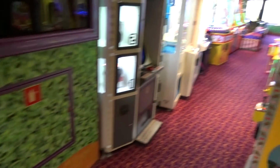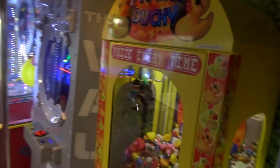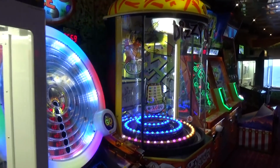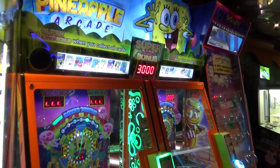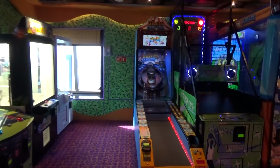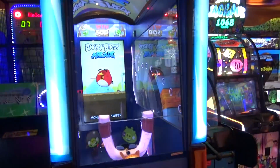But all sorts of fun games in here. I'm a big fan of arcades, and they have a very modern collection of arcades. Everything from little turtle and duck games to your bigger stuff here in the back. Some very hard games. Dizzy Chicken is a very, very difficult game. A SpongeBob game. I do like Fishbowl Frenzy, it's an awesome game. You got Skee Ball, of course. Big stuff too, like the new Space Invaders Frenzy game. Angry Birds Arcade.